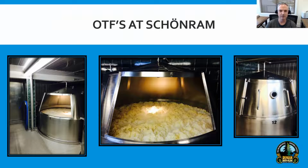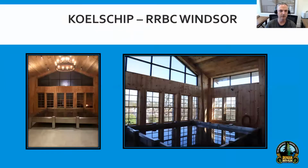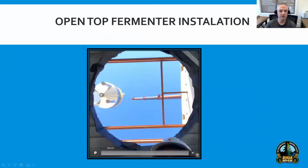And boy, the flavors of these beers just were really inspiring to me. And that was really my aha moment to say, like, yeah, we're going to do open top fermenting at the Windsor facility. Now, it should be noted that what we're talking about here with open top fermenters is for clean beer, not for sour, funky, spontaneous beer. So the pictures on the screen are of our cool ship here at our Windsor facility. But again, that's not what we're talking about. When we're talking about open top fermenters, we're talking about making clean beers that don't have any Brettanomyces or bacteria in them.